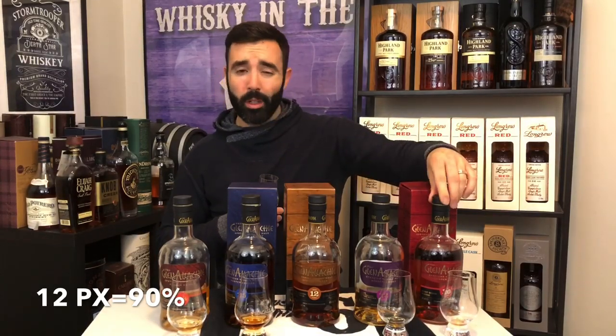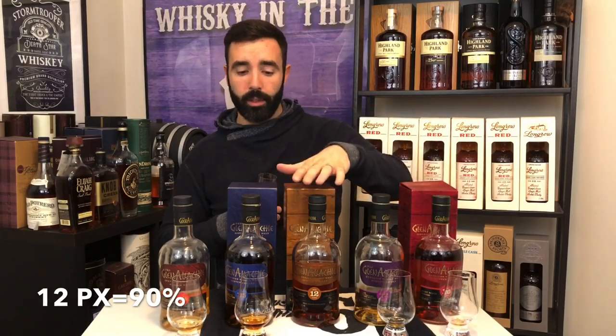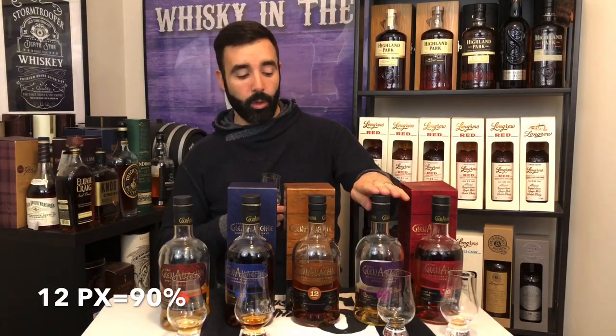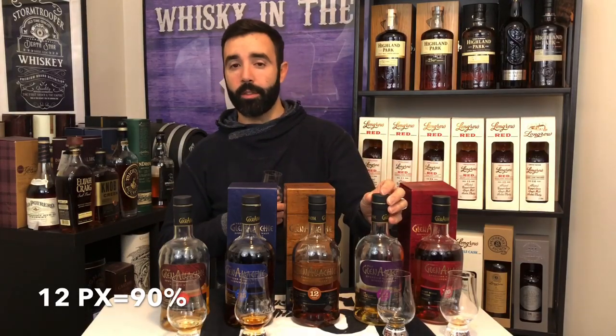The port, really, really sweet on the nose. Definitely in your face as well. You're getting a lot of wine influence on these two. If you don't love wine influence scotch, go with this 12-year-old because that's a lot less, a lot more tame. The bourbon cask definitely shines through a lot more.